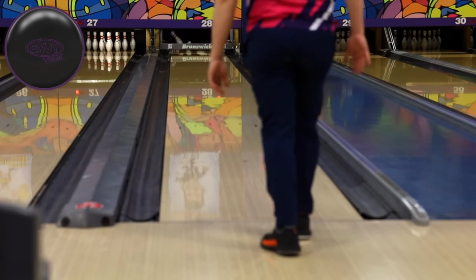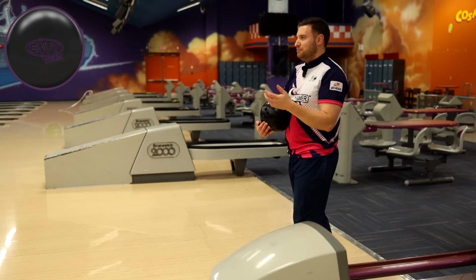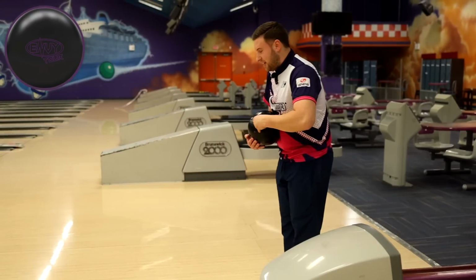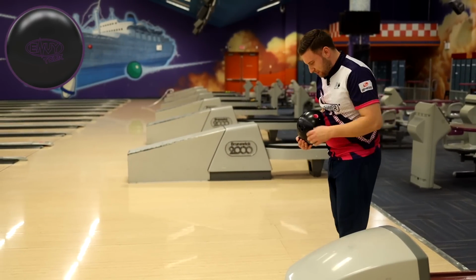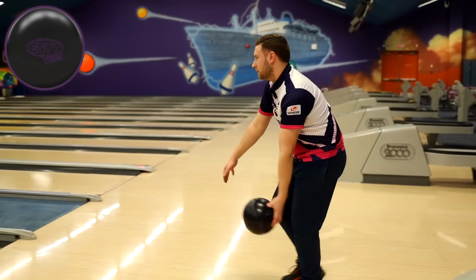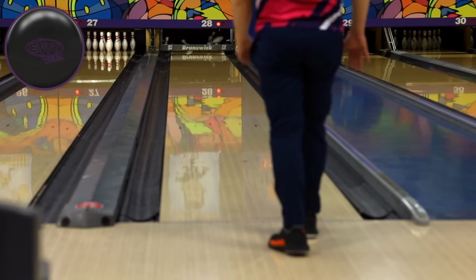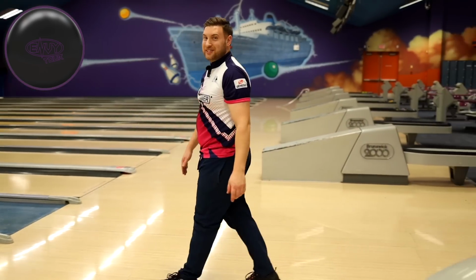Yeah, so that ball took the same path through the front part of the lane, but it hooked probably 10 feet later. Didn't get it into a roll as fast. I'm gonna move even further right off of that. So I think there's plenty of hook. Apparently, yes. There's a little bit of hook there.